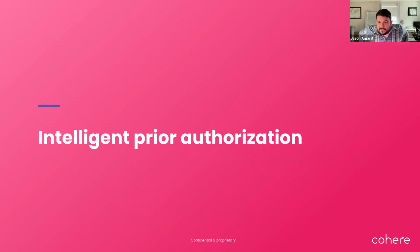So now that those are the requirements and some of the challenges that we laid out through those last couple of conversation points, I want to talk a little bit about how Cohere solves for those with our intelligent prior auth solution.